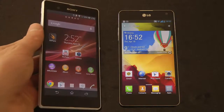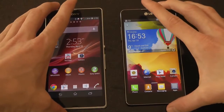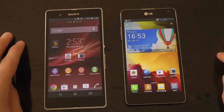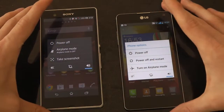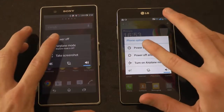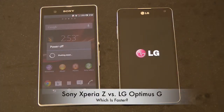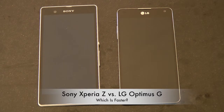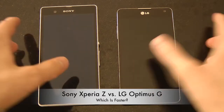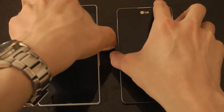But now let's get on and do this video, shall we? It's gonna be a quick little test here of the speed of these two quad core machines, and we're gonna first power them off. Okay, there we go. Let's power them off. So it seems like the Xperia Z powers off quicker there. Okay, now let's fire them on. Ready, set, go!